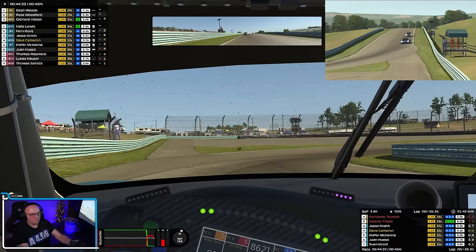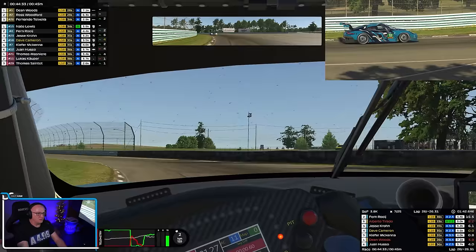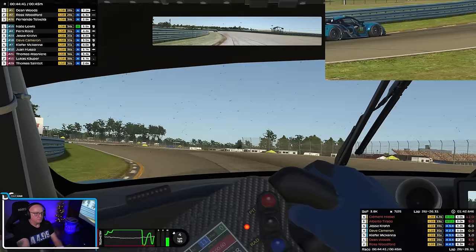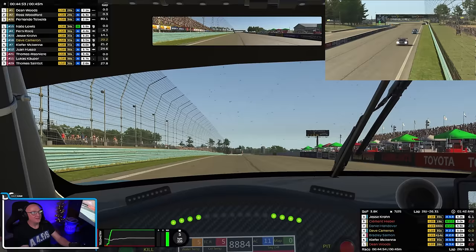Really struggling with front end grip. Oh, what's happened to Kiefer? Kiefer? Let's just call him Mr. Sutherland. Or Donald. He's obviously light on fuel. As are we, I think. We're running on fumes, mate. The lap time was at 142.16.